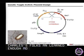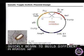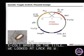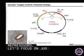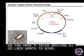Very quickly, he began to build different plasmids that he wanted to get into E. coli based on the toggle. We looked at LAC as well as CI and TET as our respective repressors. Let's focus right now just on the CI-LAC toggle. You've got P-trc driving CI, so the LAC wants to bind to P-trc, shutting it down. You've got GFP reporting on CI.